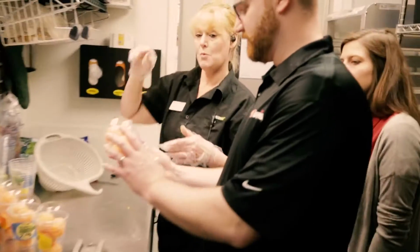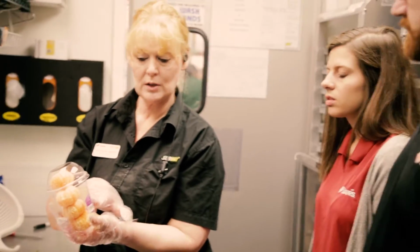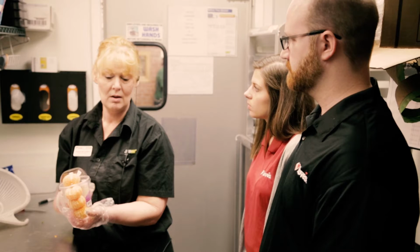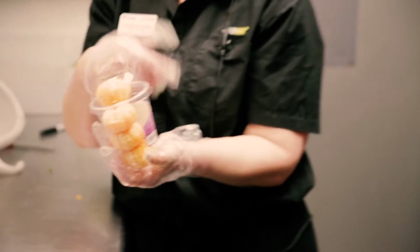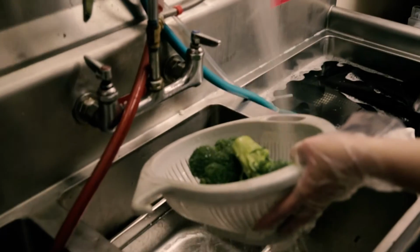Jackie, I noticed that you were marking something on here. What this is, everything, expiration dates. Expiration dates, okay. Today's the 21st, and all of our produce is supposed to be good for 3 days. If our produce is here for 3 days, we're doing something wrong. So we put the 24th on the side, so if there's still produce left on the 24th, we toss it. One good thing about buying fruit every 2 days and cutting fruit every day, we have very little waste.